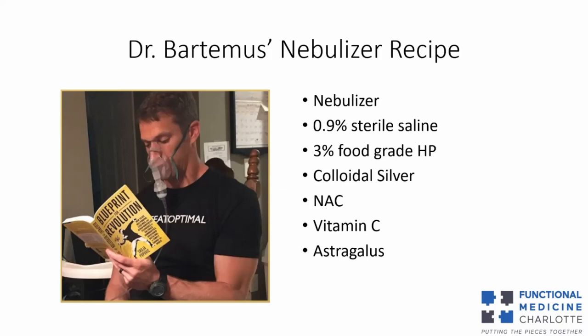N-acetylcysteine is shown to be antiviral, antimicrobial, and promotes glutathione production. It's a Swiss Army knife, so that's great to have on board. And then astragalus is an herb that promotes natural killer cell activity and a Th1 immune response, which are both key factors in clearing viruses and clearing intracellular infections. So that's just a small taste.